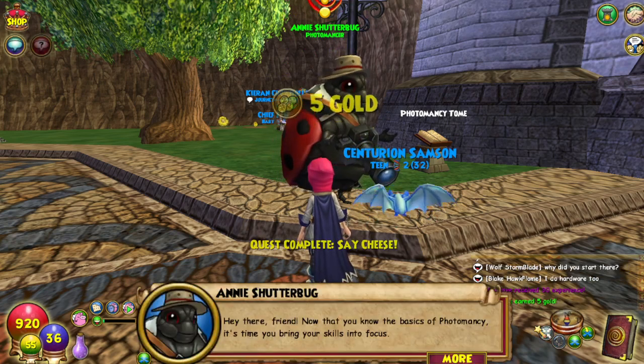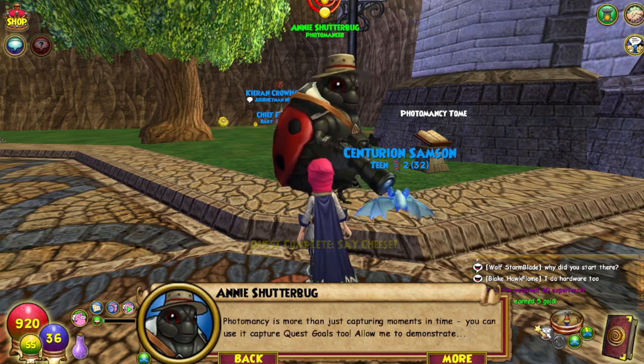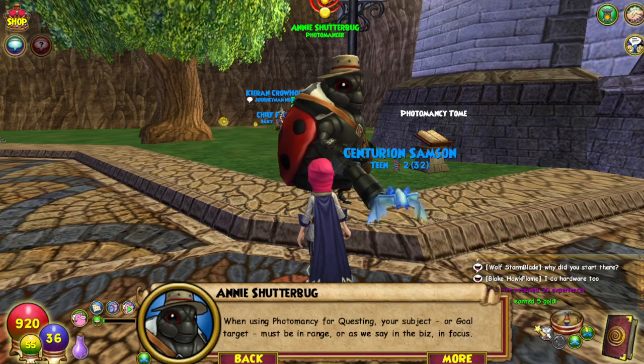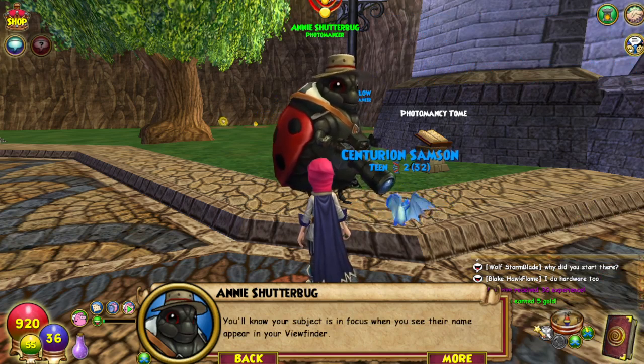Hey there, friend. Now that you know the basics of photomancy, it's time you bring your skills into focus. Photomancy is more than just capturing moments in time. You can use it to capture quest goals, too. Allow me to demonstrate. When using photomancy for questing, your subject, or goal target, must be in range, or as we say in the biz, in focus. You'll know your subject is in focus when you see their name appear in your viewfinder. That's all there is to it.